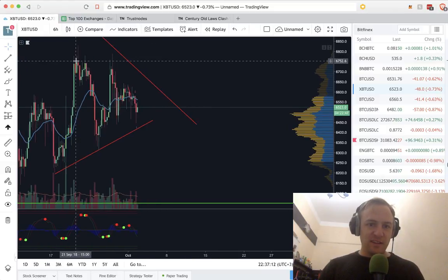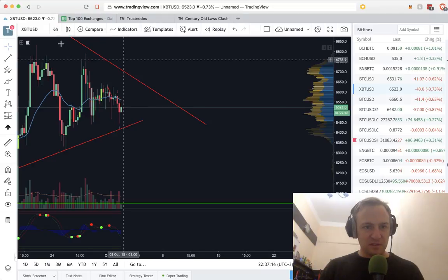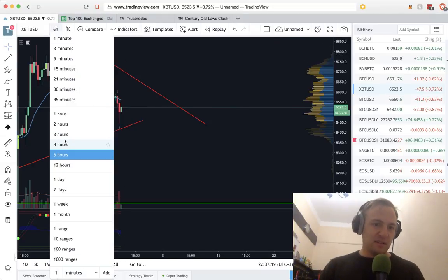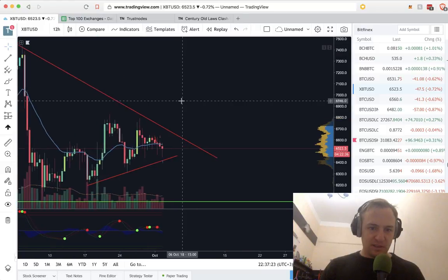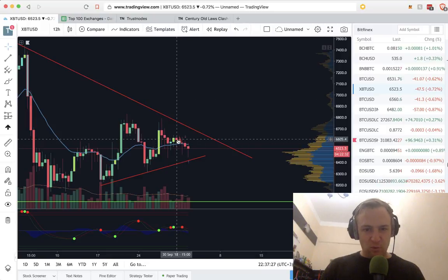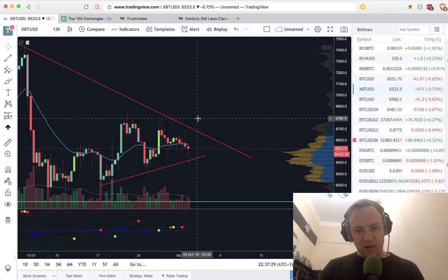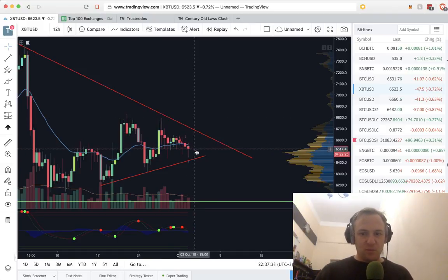So finally, we're getting a bit of volatility coming back into the market, but not really because we've almost retraced everything. Let's go to a 12-hour because that's a little bit easier to look at. 1, 2, 3, 4. 48 hours in a row of just down movements. I think we're breaking lower.